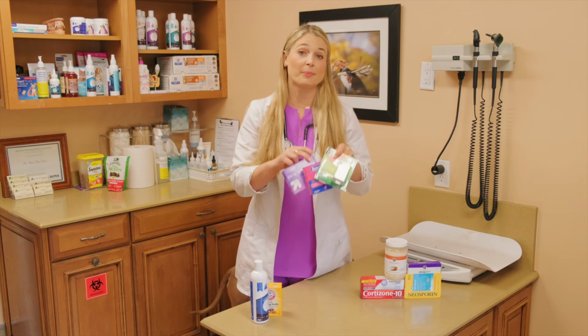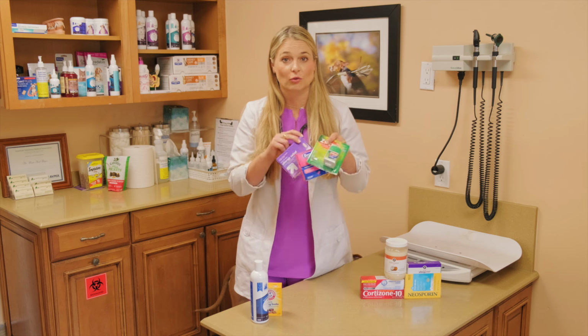So here are all the allergy pills that you guys can pick up from your local pharmacy or grocery store.